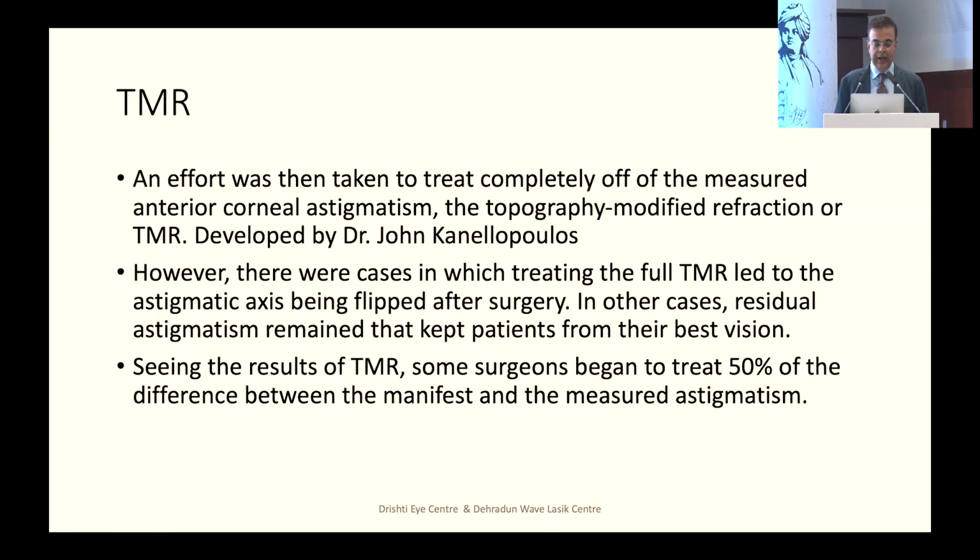However, there were cases in which treating the full topography guided manifest refraction led to the axis being flipped. So there will be times when your manifest refraction is at one axis, say at 180, whereas the topography guided is trying to treat at 150 or 120. If it is off by more than 10 or 20 degrees, you'll end up with a very significant poor result. So seeing that, some of the surgeons began to treat only 50% of the difference between the manifest refraction and the measured astigmatism. Measured basically is from the topography.